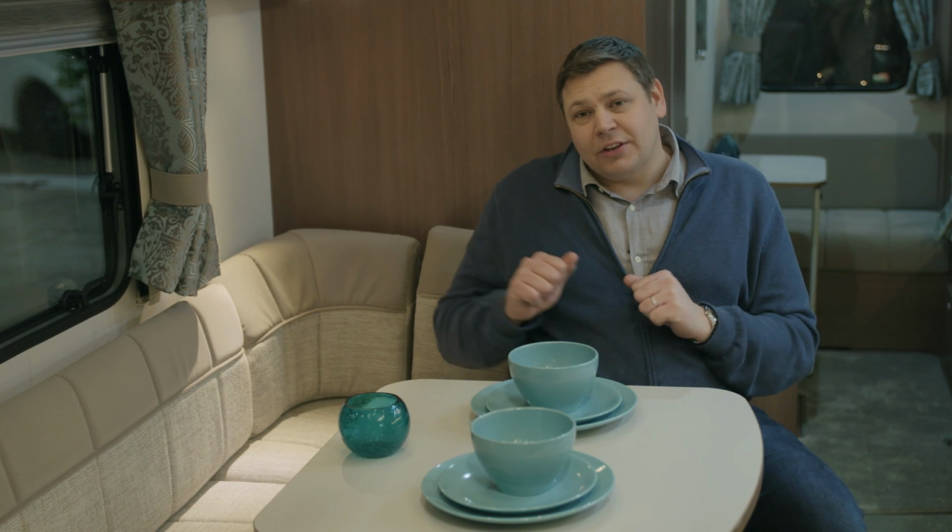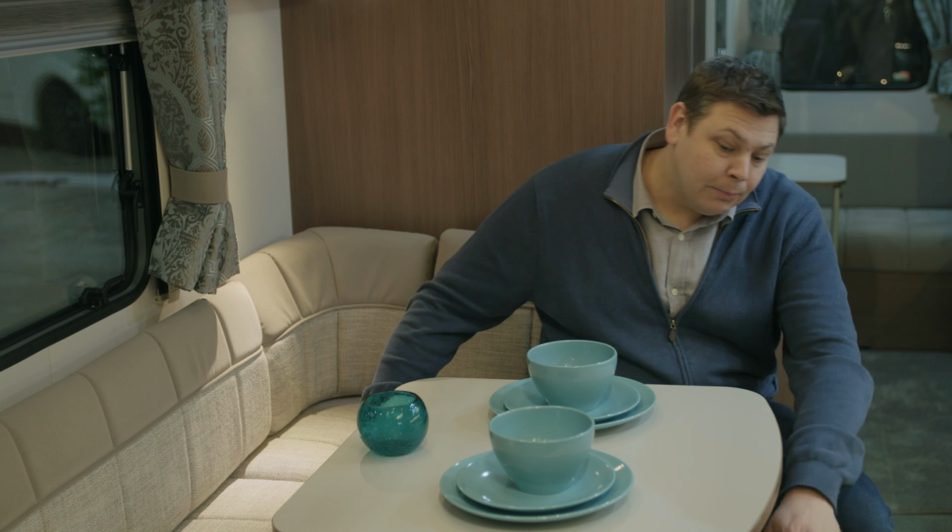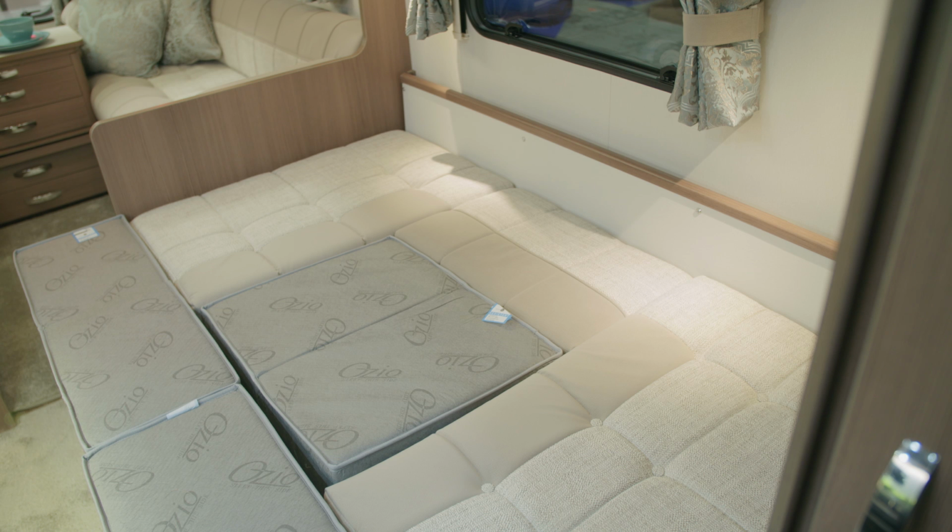I love this dining area. There's room for 5, perhaps even 6 with little kids to sit around it, and at night you simply drop down this table on hydraulics, pop up the flaps on the sides and rearrange the cushions, and it makes a second double bed to go with the one up front in the lounge.